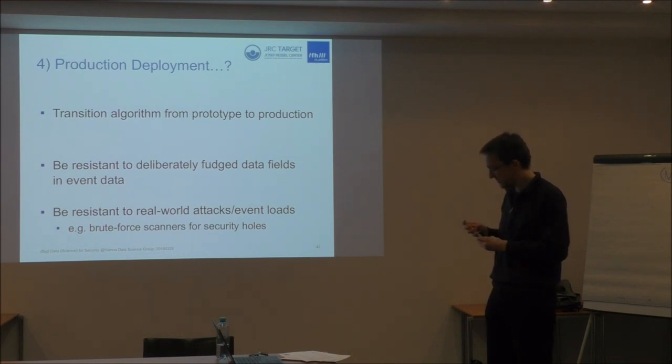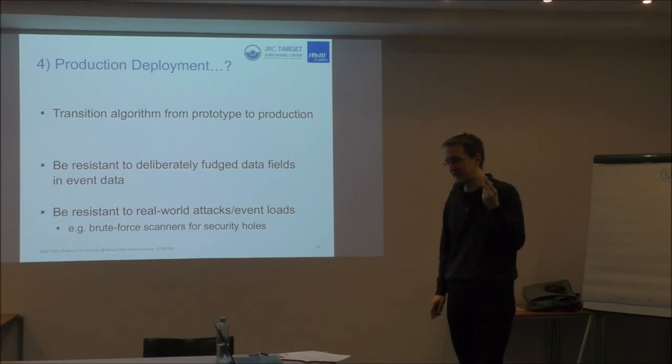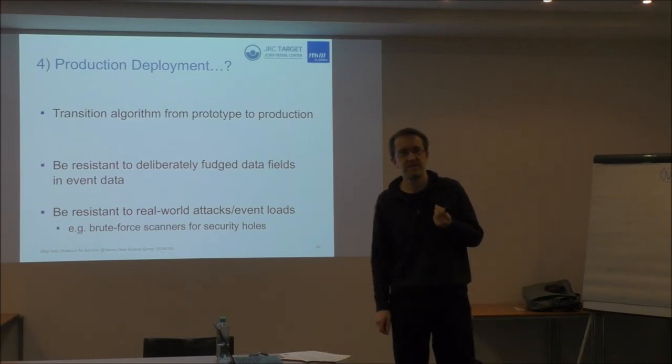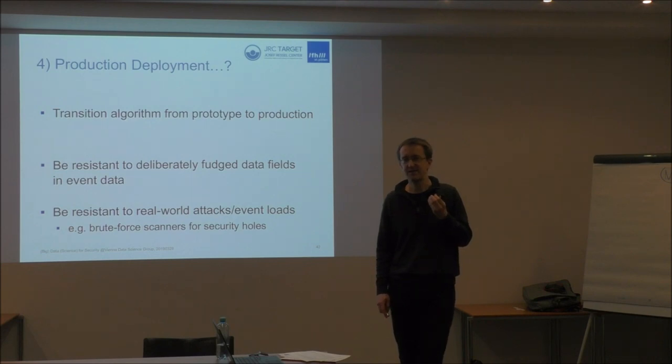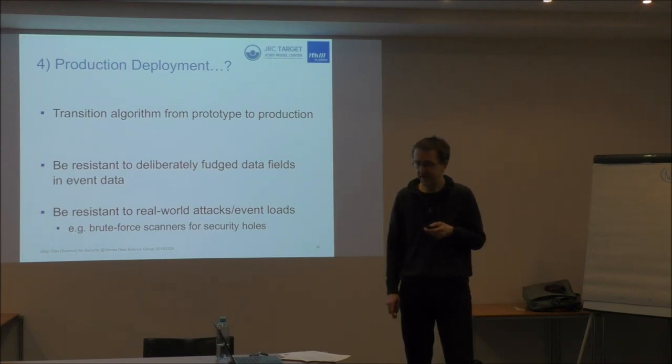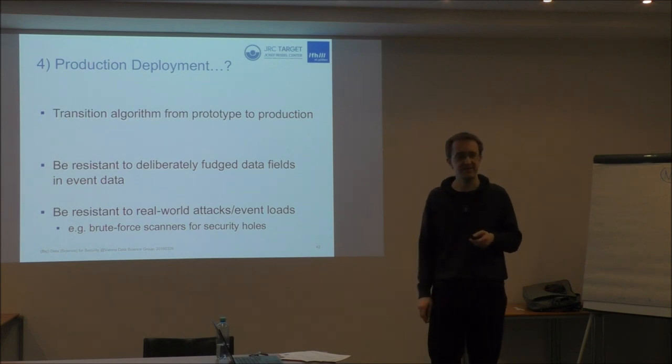So how to transition from prototype to beta production? Oh, it's broken. No, it's perfect. We have to think about two things. It should be resistant to deliberately fudged data fields in the event data. So we are talking about attackers who are trying to break into the system. They will really think and try everything to get control of the system and to disturb our data collector. The second thing is, of course, not just like in the lab with simulated loads, but imagine there's a brute force scanner that tries really every exploit available on the system and tries to break in.